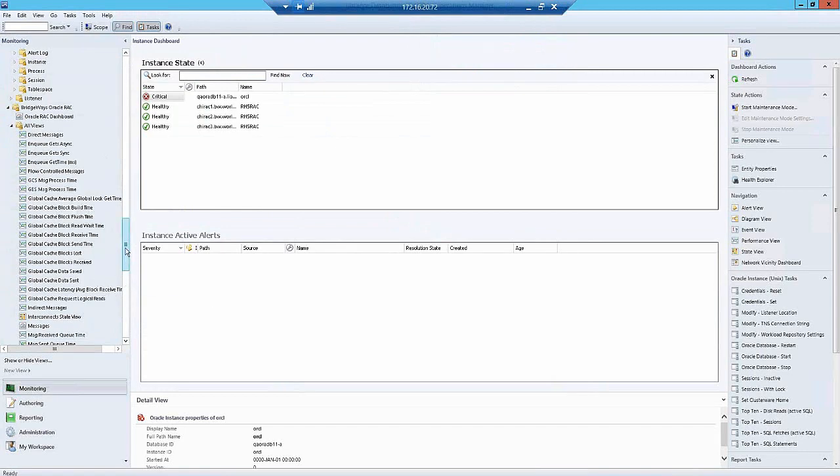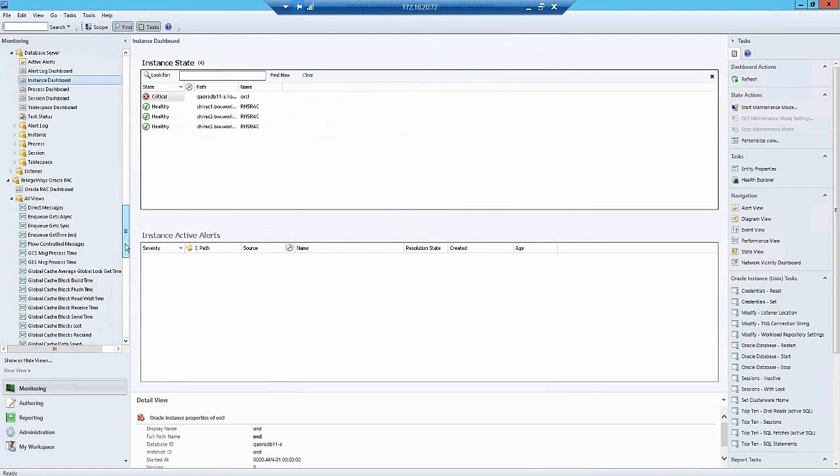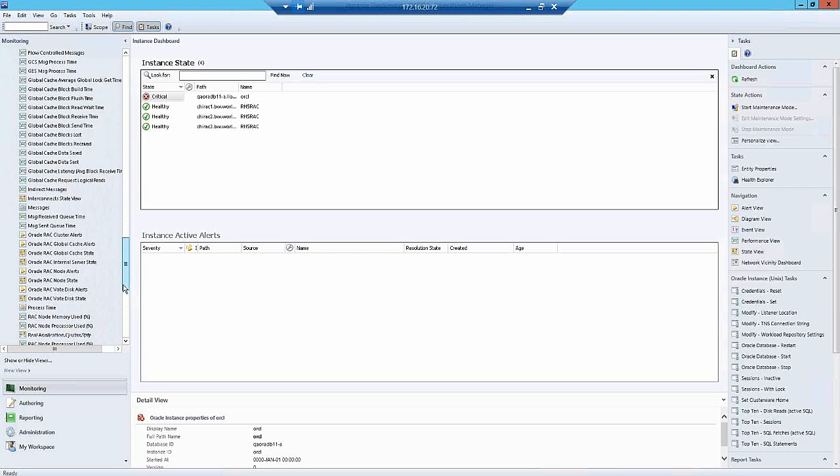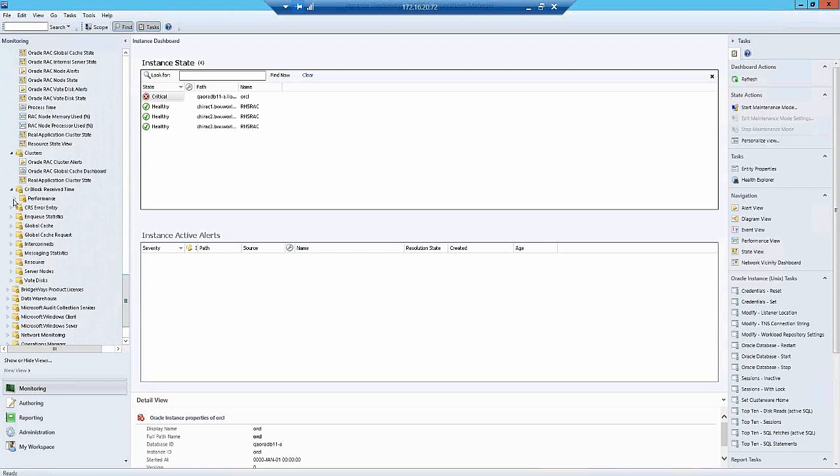If you're familiar with RAC, you can see we provide all the monitoring components that Oracle provides for your RAC environment. Your global cache and your global enqueue components, the major building blocks of the RAC environment, and your cluster. So you can see it's extremely extensive. You can get right down into some more particulars on the performance metrics of each particular entity in the RAC environment, enqueue statistics, etc.